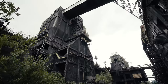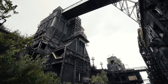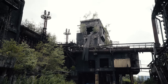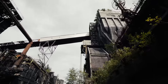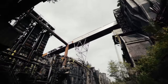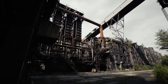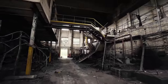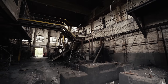I'm surprised they haven't demolished it yet. Looks like it collapses any moment. They ripped out the conveyor belt pathway, but the belt is still hanging there. That would be a very sketchy catwalk to walk across. Floor is completely missing in parts. I think I saw some cool looking machinery up here.